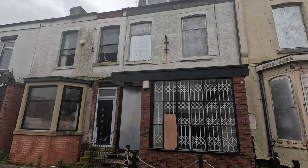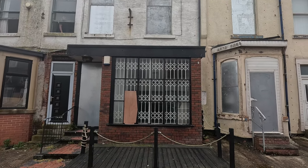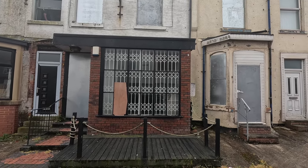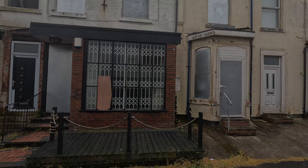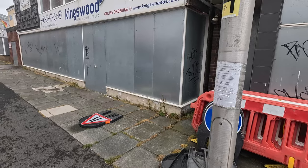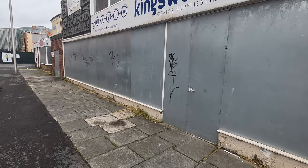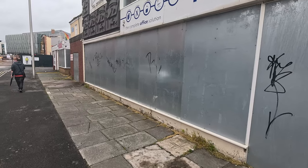Got another building with metal doors and things on. Well, it's been buying both of them roads. Not too sure. Got too many buildings all boarded up around this bit. It's a shame really.